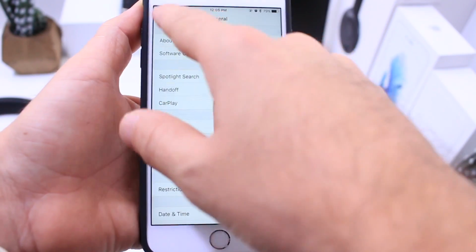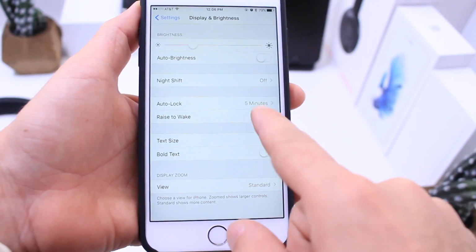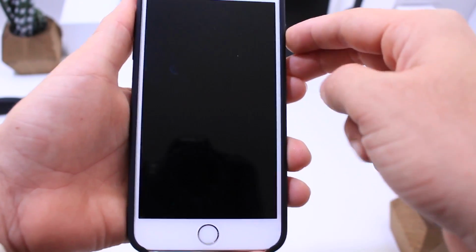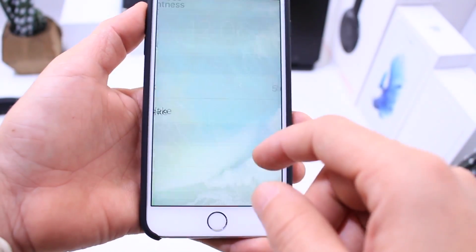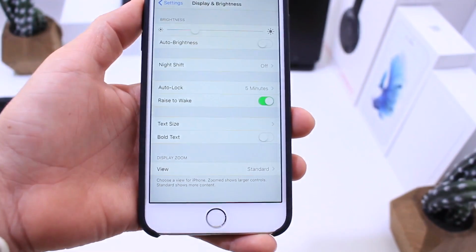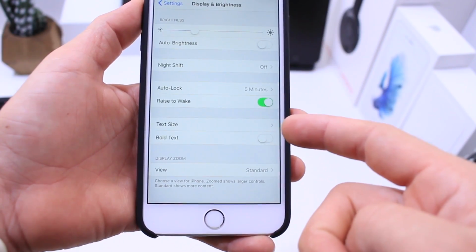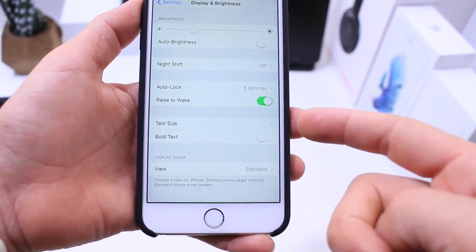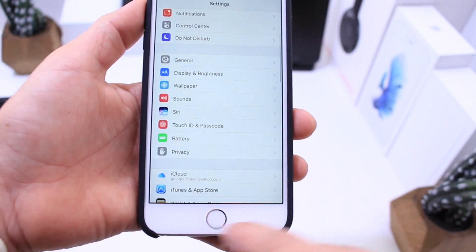And the last option I want to share with you guys is the new Rise to Wake option. This Rise to Wake option is very self-explanatory. If you put your device to sleep, bring up the screen like that, the device will turn on the display. It's constantly using the proximity sensor and the gyroscope built into the device in order to give you that Rise to Wake option. Now this is only available on the iPhone SE, iPhone 6s, 6s Plus, 7 and 7 Plus. But that option is one of those that you can also toggle off if you wish to do so.